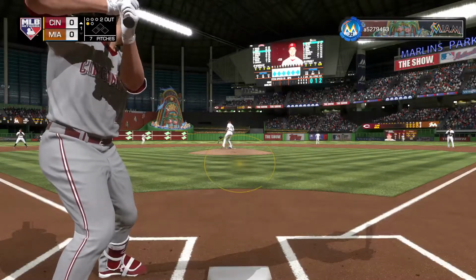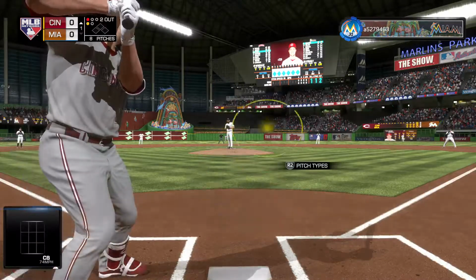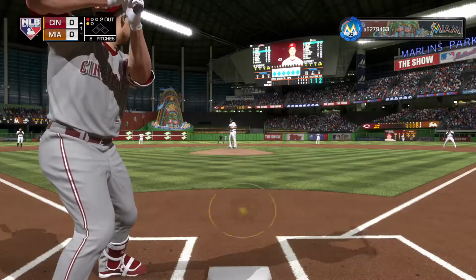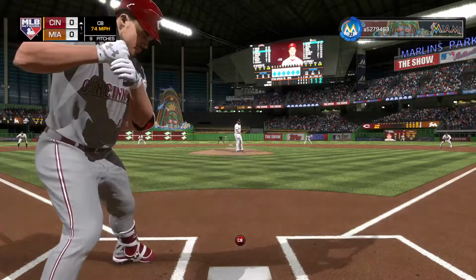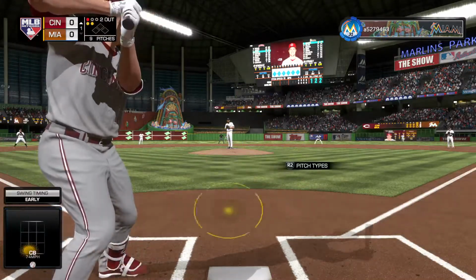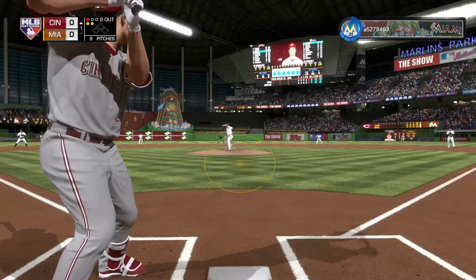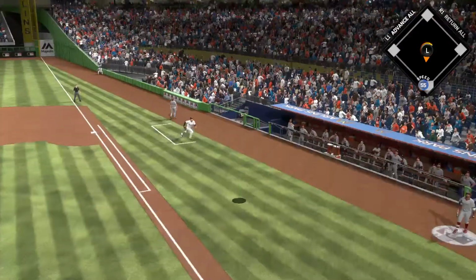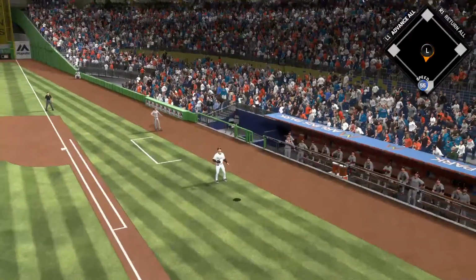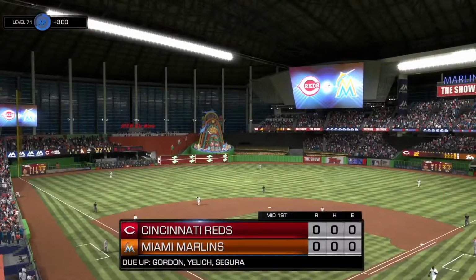Here's the pitch. And now a curveball that bounces up to the plate. It's 1-1. Here's the pitch. And a half swing here, but he pretty clearly went around, and it's 1-2 now. Now here's the pitch. Now he lifts a high pop-up, drifting into foul territory on the right side. And Rizzo is able to make the catch, and the inning is over.